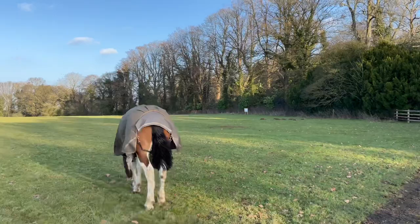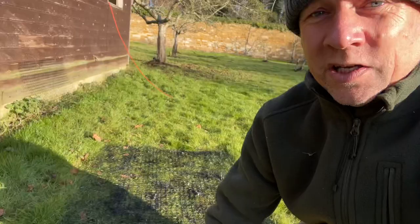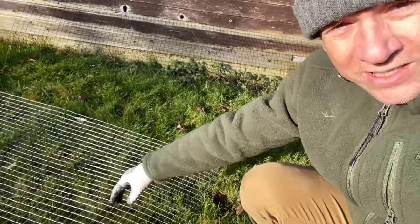So when you're renovating aviaries or building aviaries or enclosures for animals and you're using a wire mesh, one thing that's really handy, if you look at this behind me, have a look at this. The light always catches on wire mesh. Obviously it's silvery, isn't it? So it reflects light. It makes it harder to see through.